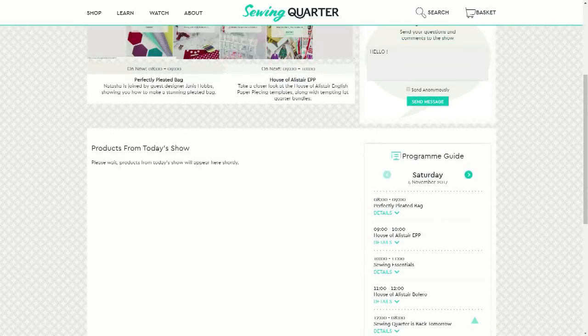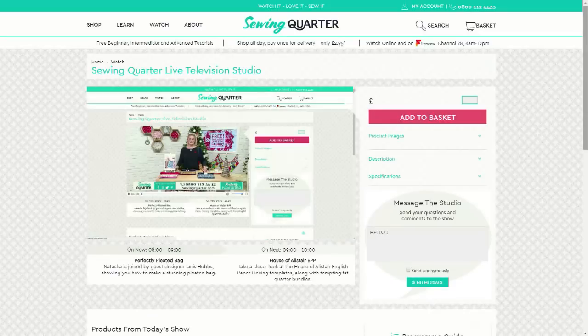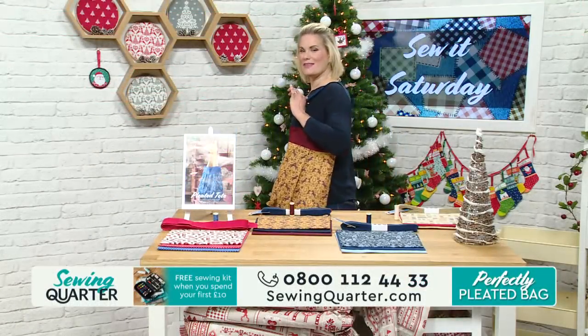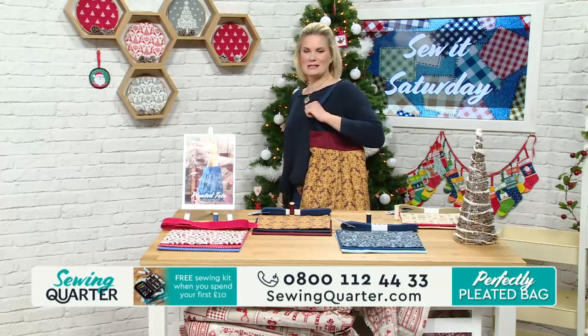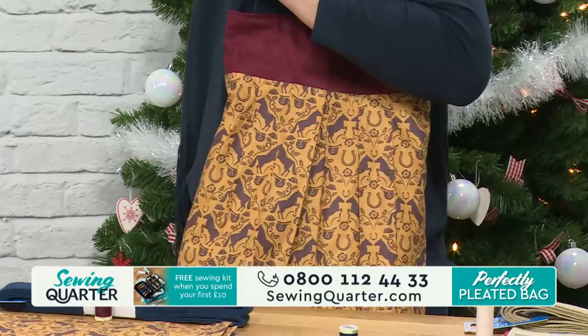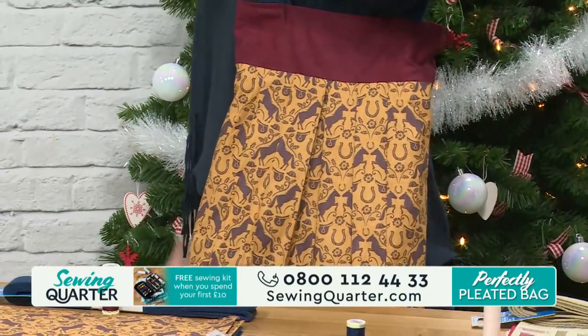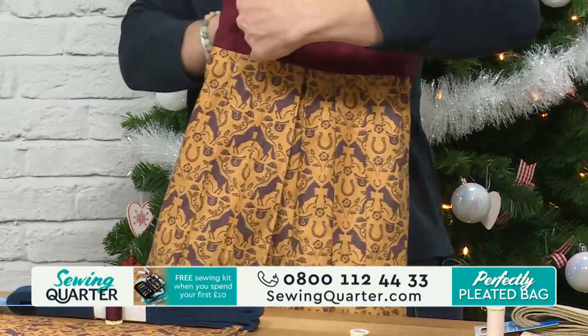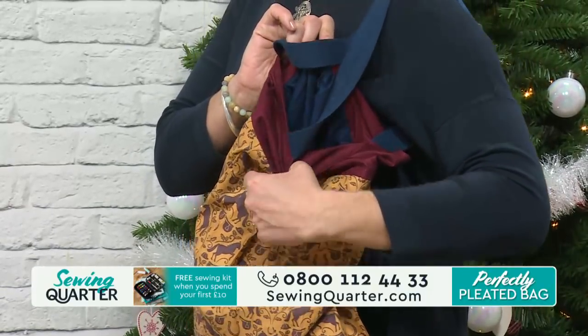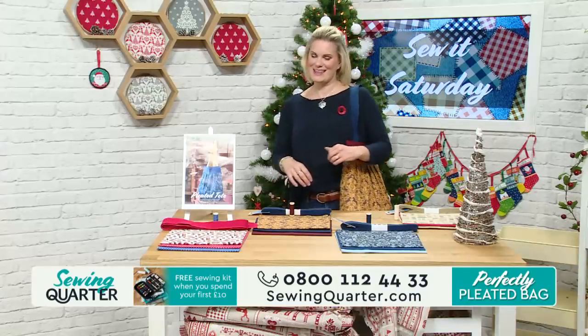Now, without further ado, what have we got for you? There we go, hello. Now, this hour, this is the wonderful pleated bag. You can see why I chose this one, can't you? It's got the horses on. Love, love, love this fabric. Fully lined and everything. It's absolutely gorgeous, look, all fully lined. Ooh, very lovely colours, aren't they?